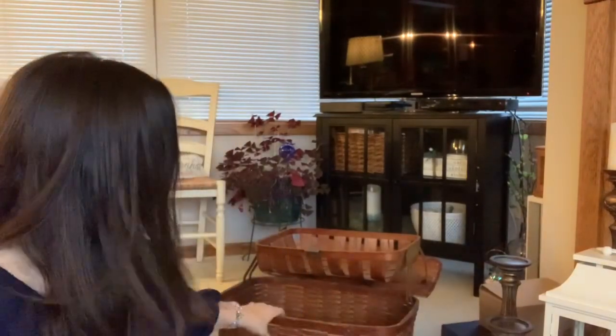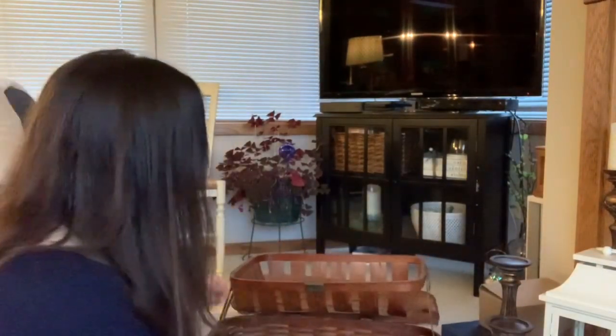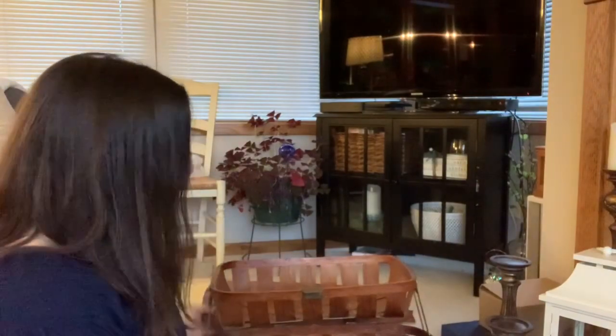Okay, and then I got one other thing, which is actually behind me. It's a picnic basket, but it's different than any one that I've seen before.